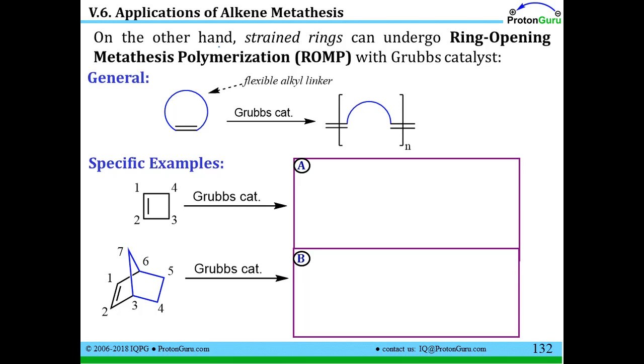What if the alkene you have is already in a ring? Well, the Grubbs catalyst doesn't rightly care if your alkene is in a ring or not. You can still have the metal with its double bond carbon form a 4-membered ring and kick off the Chauvin mechanism, right?